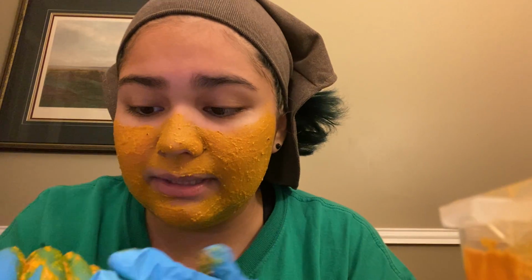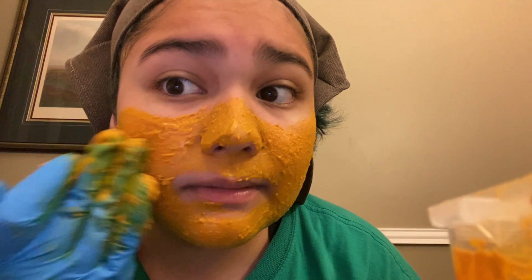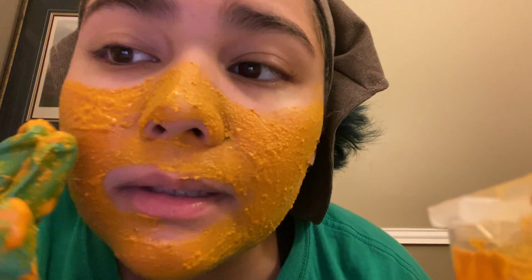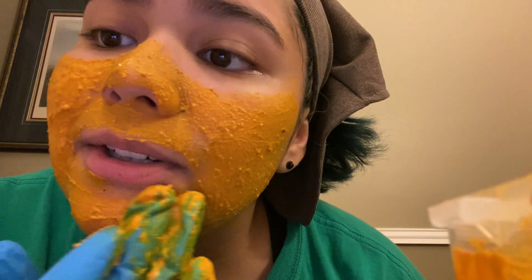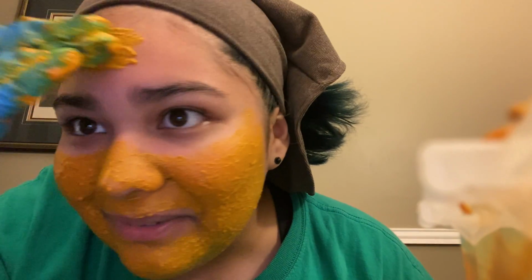Also, turmeric is supposed to, this mask is supposed to help with hyperpigmentation in certain areas and evening out skin color, skin tone, whatever. So, imagine I just missed out on my double chin. Completely different color. No, I'm kidding.